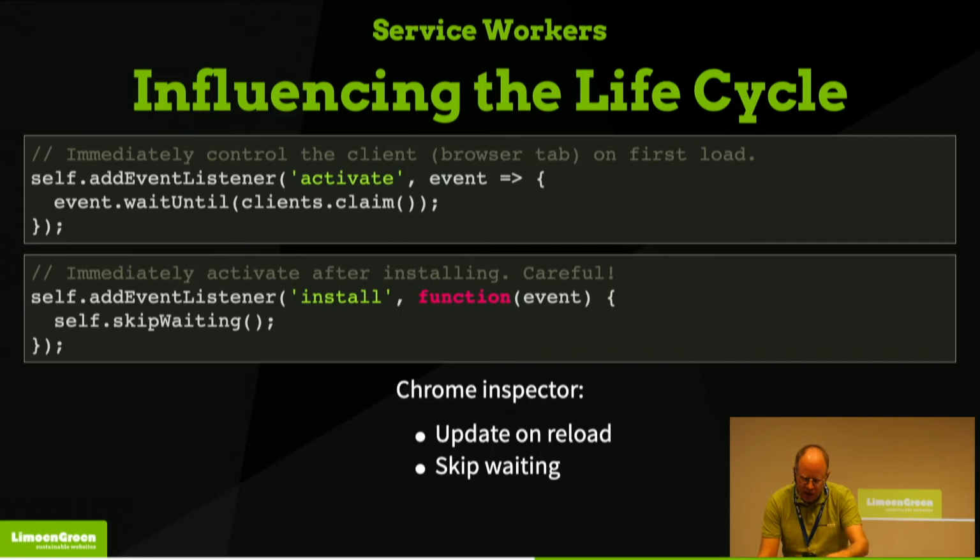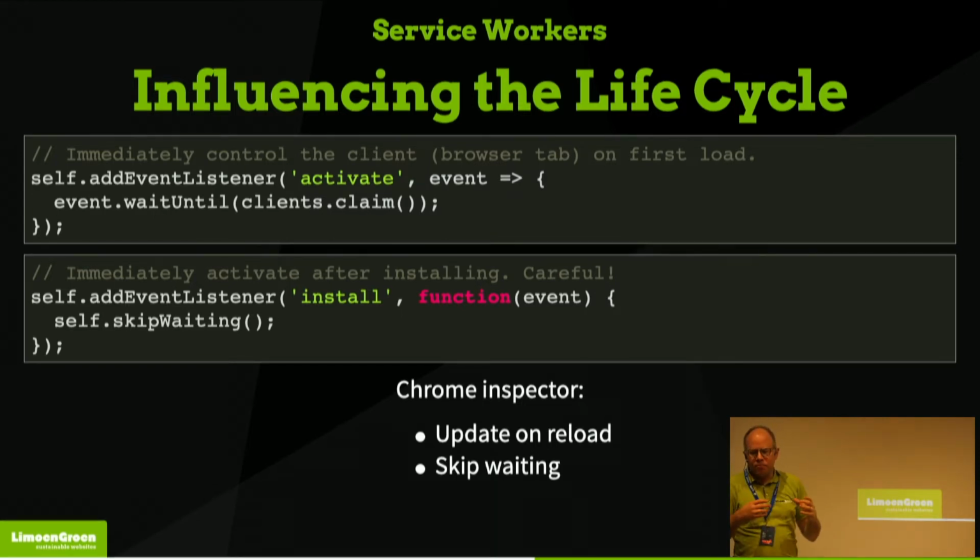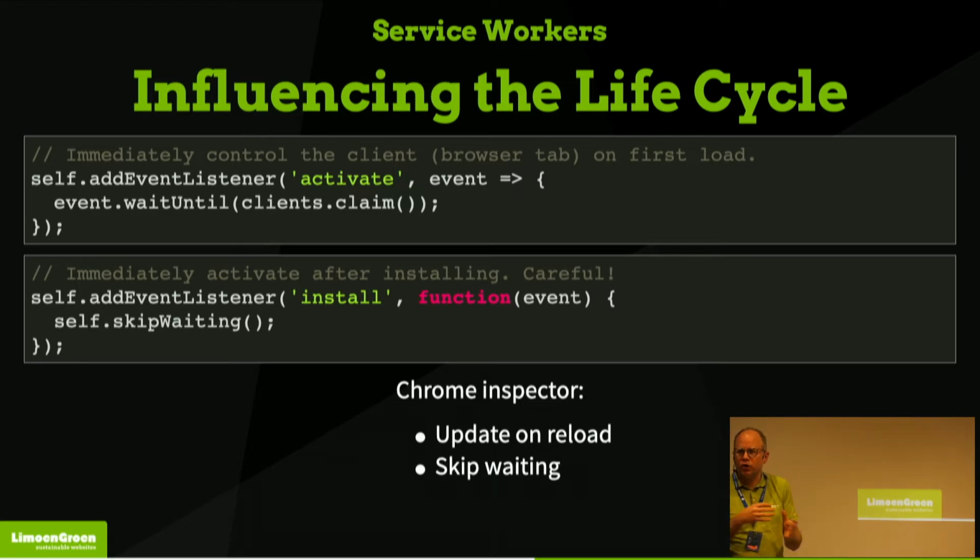Oh wait, no, sorry. That's the second example, actually, what I just told, and the claim is just a bit before that. It is about telling the browser that all tabs that might be open that work on the same website, the same domain, are also like mine, speaking from the service worker point of view.